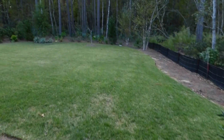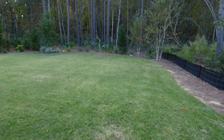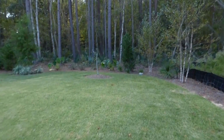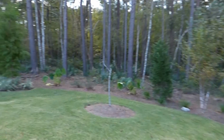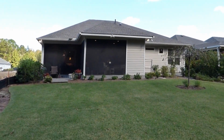And then the wooded privacy of the yard. Not too much to keep up with. It's about 0.28 acres. Good slope coming down in here to this forest preserve area. This is a beautiful house here in Hampton Lake, a beautiful community with award-winning amenities.